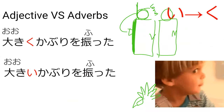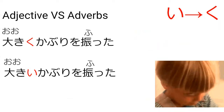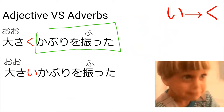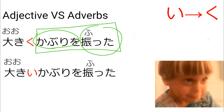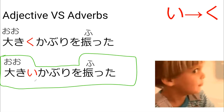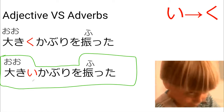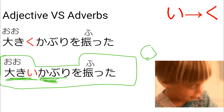Protruding longly. So in general, as I said, you got nagai, you know it means long, and obviously describing the thing that follows it. However, sometimes this can change the meaning of words. For example, kaburi o futa means to shake your head. We have shake head, kaburi o futa. So if we say oki kaburi o futa, what do you think that means? You're shaking a big head. Maybe like a bobblehead as an example.